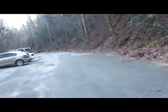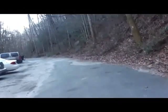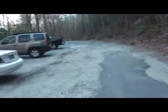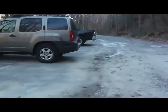Makes you wonder where all this water's coming from. I say that every time I come up here. I think it's bugging Maria that I say it too much. Where is all that water coming from? I just can't believe it. Oh, my car's still here. 10:20. Not bad.